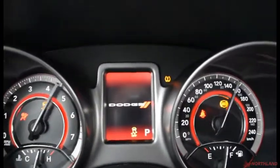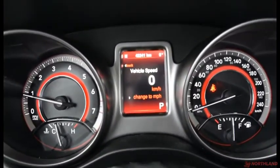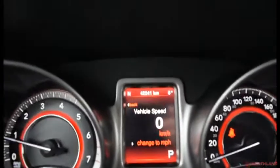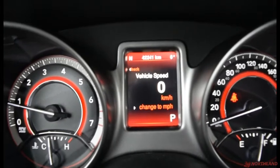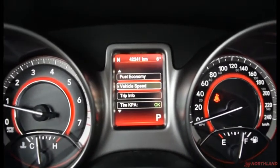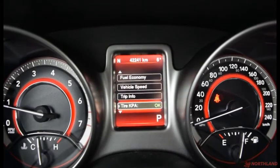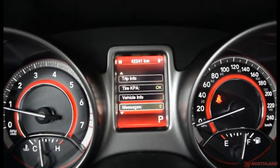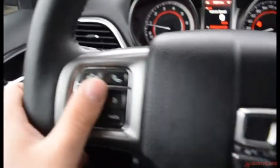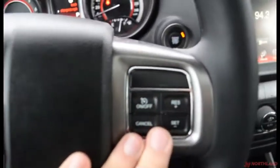Now in the center here, we do have our speedometer and our odometer, as well as our fuel gauge and our engine temperature. In the center there, we also have our vehicle speed, which looks great, and you do have how many kilometers we have. Now we can switch that around to our fuel economy, our trip info, we've got our tire pressure in kPa, we have our vehicle info, messages, and you can turn the menu off if it was bright or distracting to you. Now that is controlled from right here with your Bluetooth options, horn in the center, and your cruise control options right there. And around the back of the steering wheel, you do have volume up and down, as well as the source changer in the center.